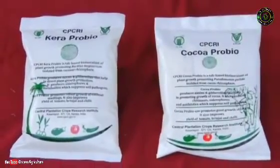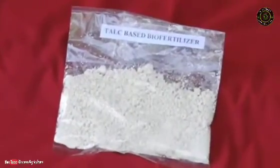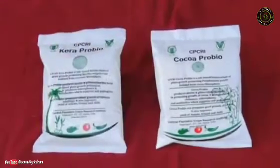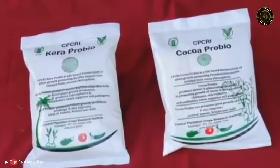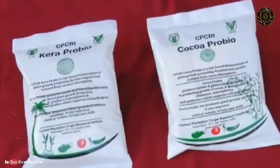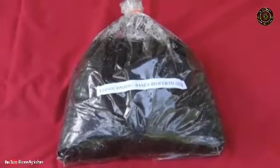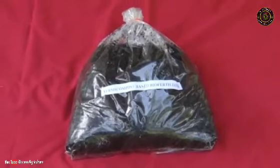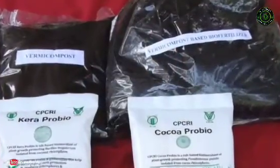CPCRI has brought out the biofertilizer formulation Kera Probio for coconut cultivation to increase availability of phosphorus in the soil. Nitrogen fixing Azospirillum species can also be used. Apply twice a year 100 gram of carrier-based inoculants of these biofertilizers in the coconut basin.